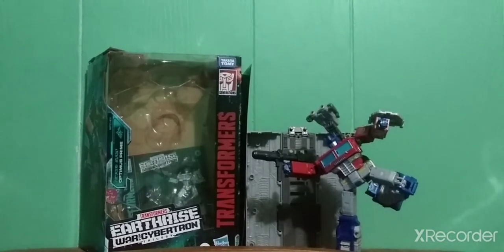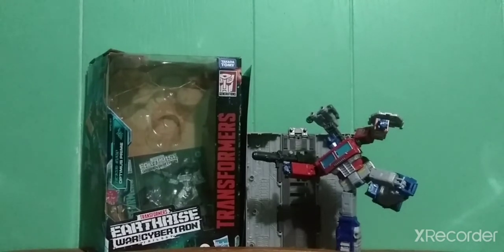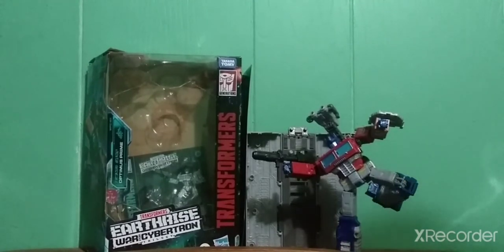Now, the Leader Class Optimus is essentially the Voyager Class Optimus with his trailer. Optimus comes with his Ion Blaster. His trailer comes with a repair bay, which also acts as his combat deck, as well as a shield that is formed from a part of his trailer, along with the Matrix of Leadership. So the trailer and all the other accessories that are part of the trailer, along with the Matrix inside of Optimus's chest, definitely make up for the Leader Class price point.